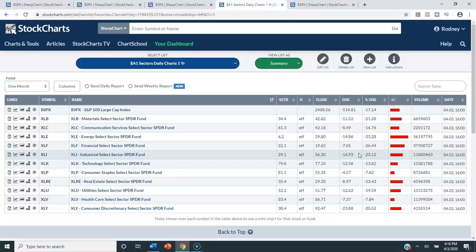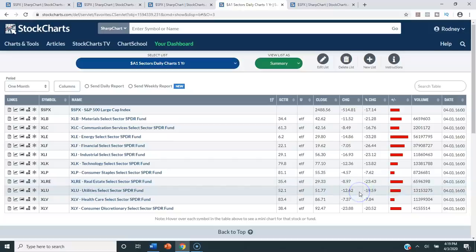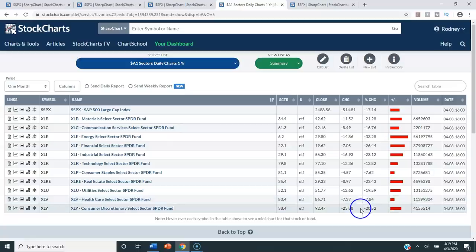We've got the industrial sector down 23.12% for the month. Over the past month, technology is down 13.82%. Consumer staples down 7.62, real estate down 23.43, utilities down 19.59, healthcare down 7.84%, and consumer discretionary, that sector's down 20.52% this past month. So again, as you can see here, in a bear market, there's no place to hide, okay? So everything gets hit. It's a matter of to what degree.